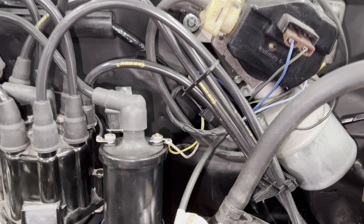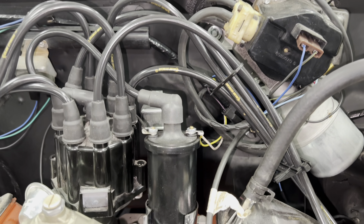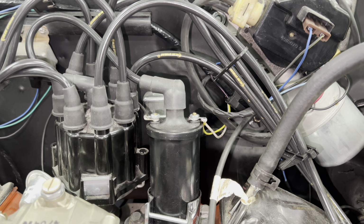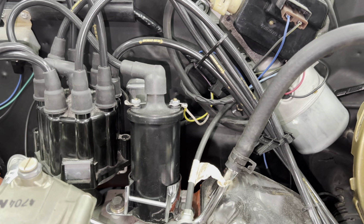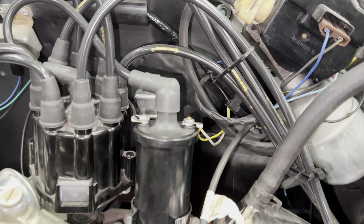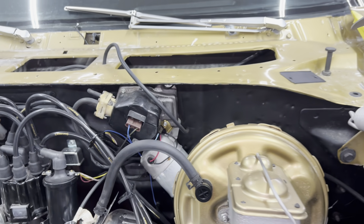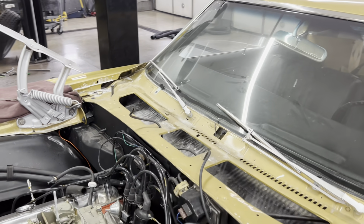I have checked the firewall on this car because if it does not have cowl induction, it did not have an automatic transmission, and it did not have tach gauges, there will be no provision for any of that in the firewall. So there will be no provisions, and it does not. You can see the cowl induction relay has been added because the car did not come with cowl induction.